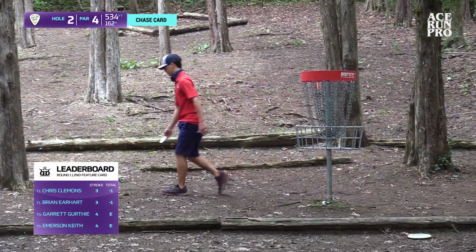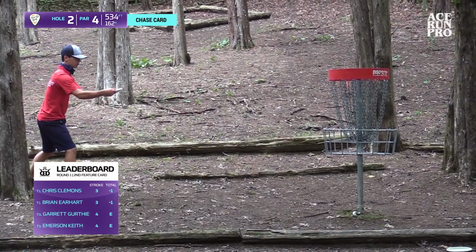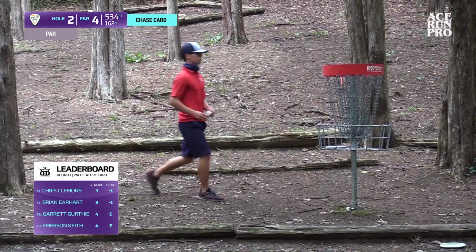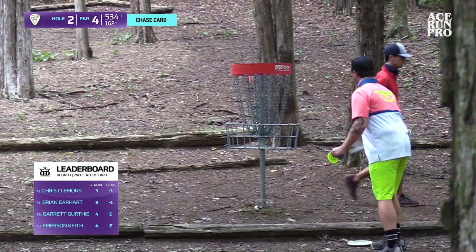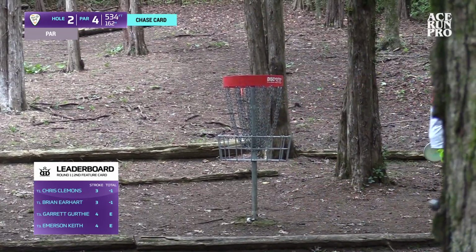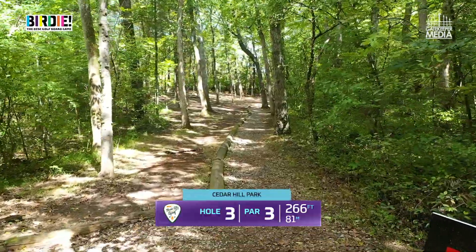I think this course overall is pretty fair for lefties and righties. What do you think? I found myself throwing a very healthy mix. I was very pleased, and me and Clemons were saying the same thing to each other. It was so refreshing to be able to throw a mid-range backhand off the tee, rather than having to opt for the sidearm. Yeah, for sure. But moving on to hole number 3 for our lead card here.